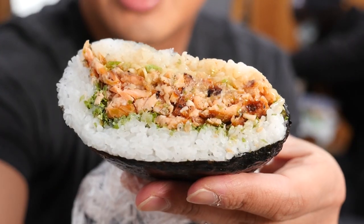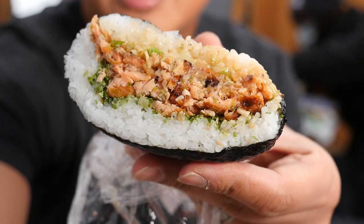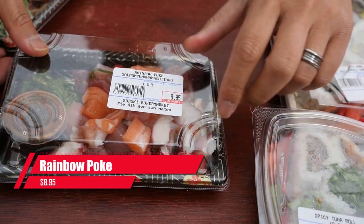With that nori seaweed wrap, and then you have the salmon, there's cabbage. I love that texture. Definitely reminds me of masubi. And that salmon, and a little bit of teriyaki sauce inside of there too. That gives it some flavor. But that's fantastic. Wow, that was the first bite here. Gonna move on to the next one here.